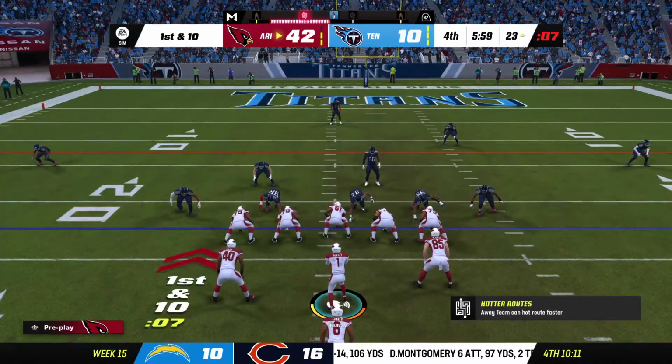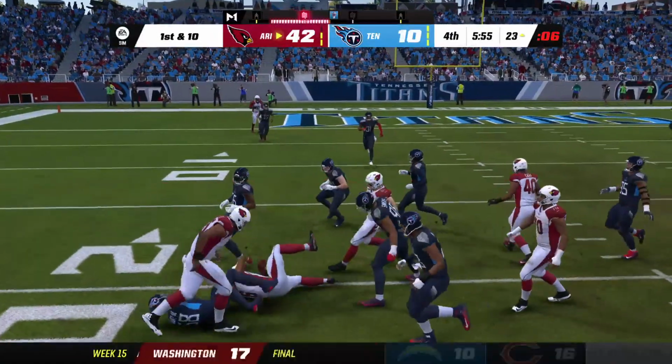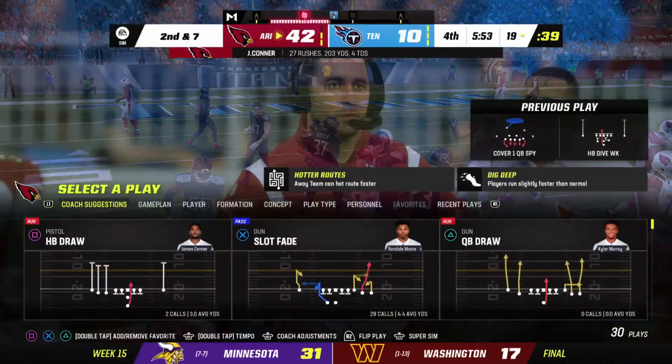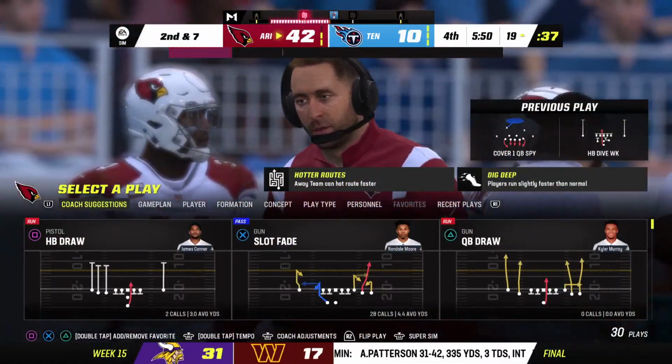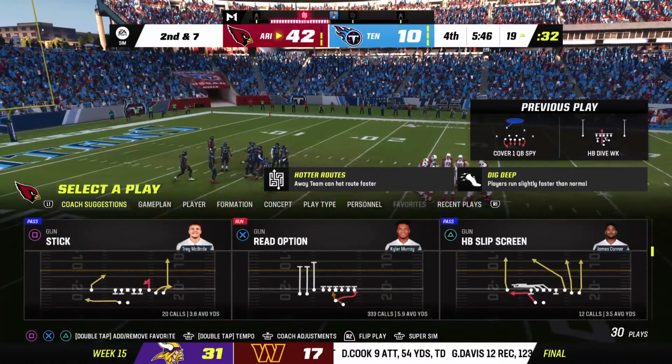First and 10. They'll stay on the ground with Connor again. And not a whole lot of room to operate there on the first down run. He gets maybe 3. He's had success on this drive, but not on this play. Finally, they bowed up defensively.